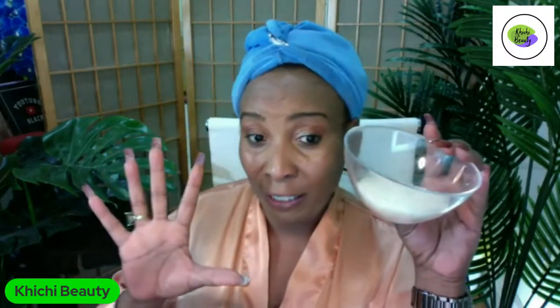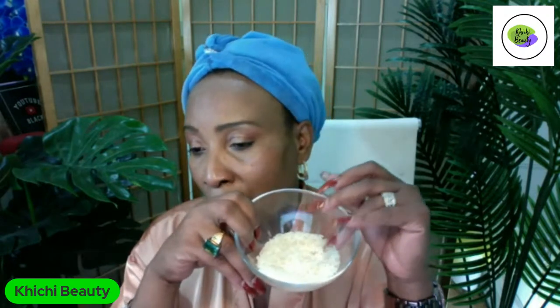So with that said, rice. And what kind of liquid can you add to this rice to exfoliate your skin? If you have sensitive skin, this is one of the better ingredients to use to exfoliate the skin. Most people do not have any form of skin irritation when they use the rice on their skin.